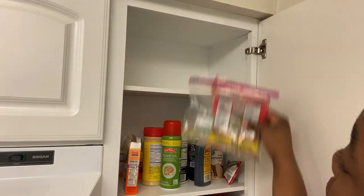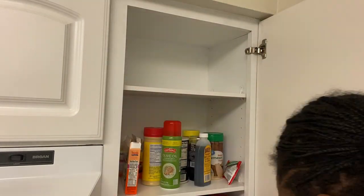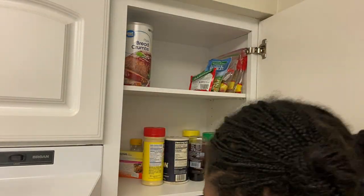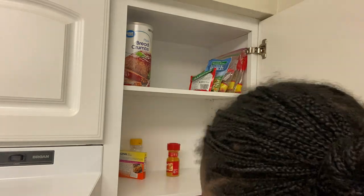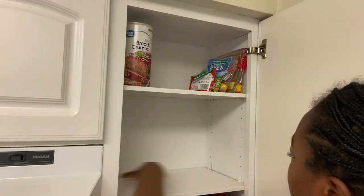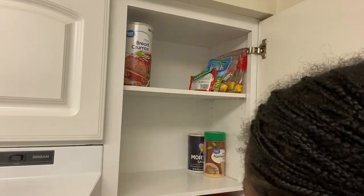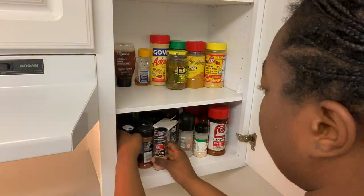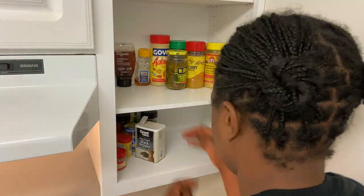Now for the cabinet that houses all of my seasonings. I just went ahead and cleared everything out and gave it a wipe down. I have quite a bit of seasoning, so the system that I came up with was the first shelf was going to be packages of things. The second shelf was going to be seasonings that I don't normally reach for. And then the bottom shelf was going to be seasonings that I reach for pretty much everything.